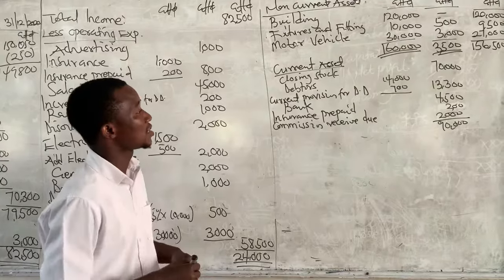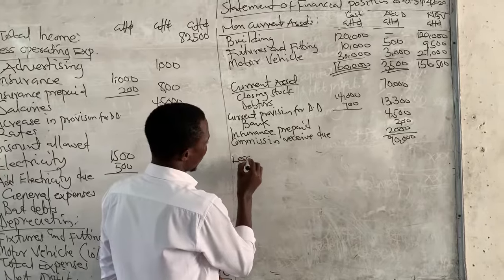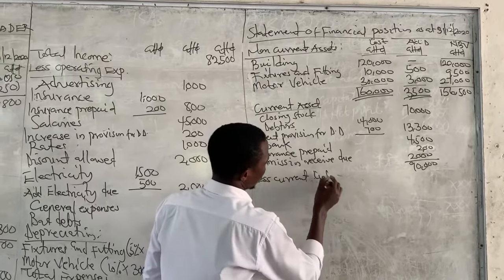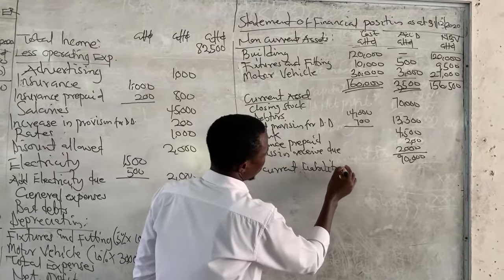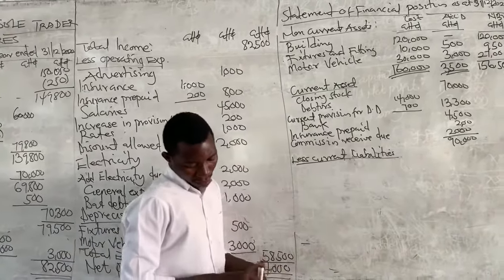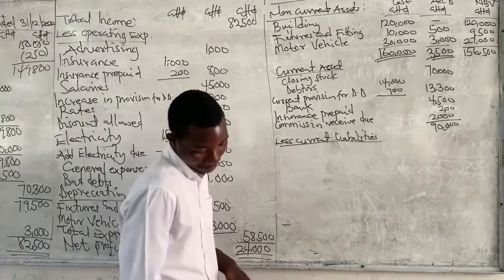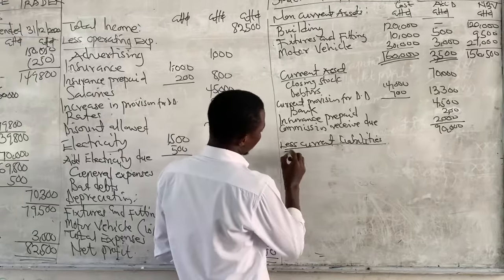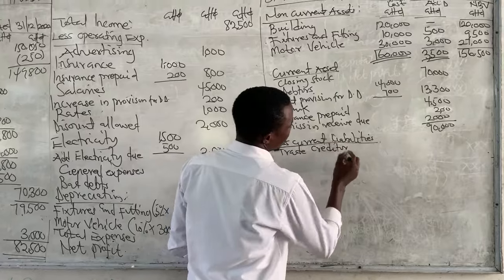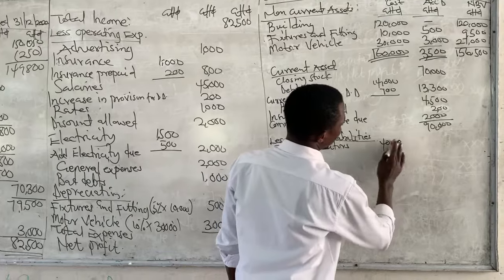From the net current asset model, you'll be less than our current liability. So we less current liabilities. Current liability, we have trade creditors, okay? We have trade creditors of 40,000 from the trial balance. The trade creditors balance is 40,000. We record it here. 40,000.